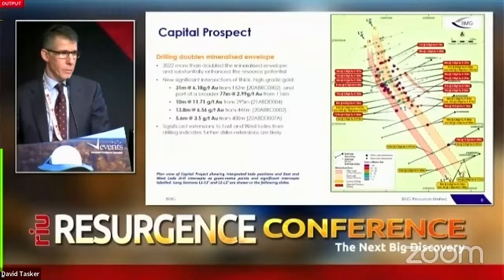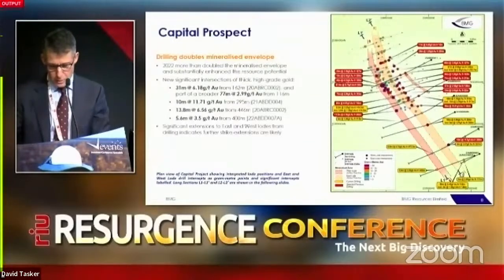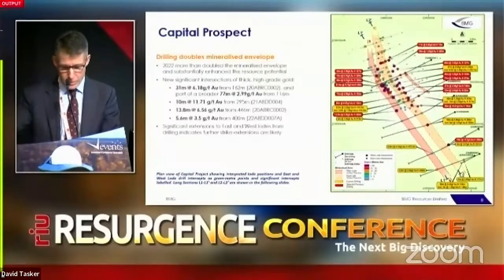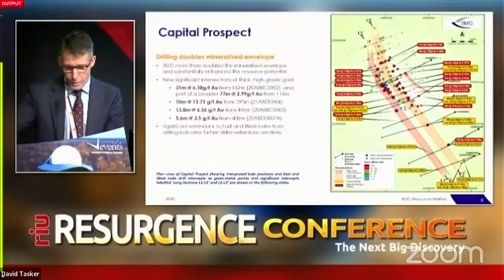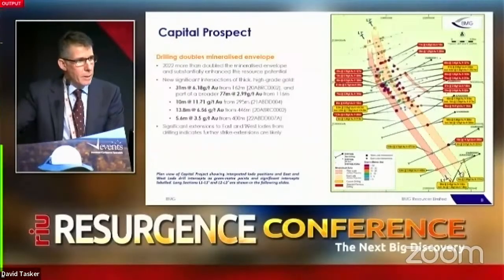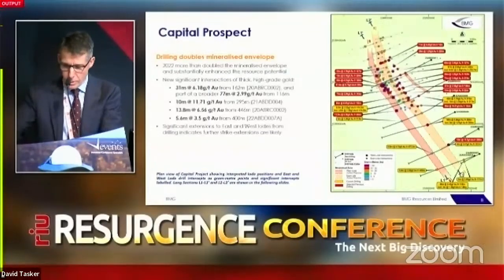This year, we've put 2 diamond drilling campaigns through the project, and these have really been a game changer for this project. They've delivered a significant increase in the scale, more than doubling the size of the deposit. They've intersected high-grade gold through the oxidised as well as the fresh rock zones, and they've proven that the system remains fertile at depth with our deepest drilling to date. I picked out a couple of the more significant intersections that we've got through our drilling this year. You can see there the 31 metres at 6 grams in the western lode. That was part of the 77 at 3. The 10 metres at 11.7 grams, that was a nice step out, a long strike for the eastern lode. Unfortunately, we lost the drill rod before we could get to the western lode on that particular hole.